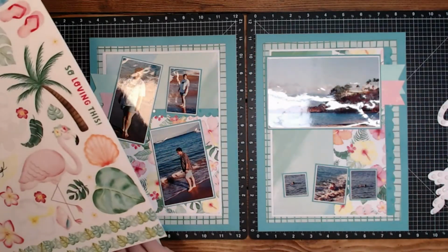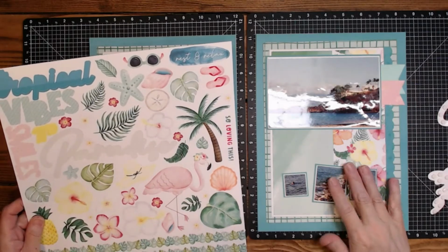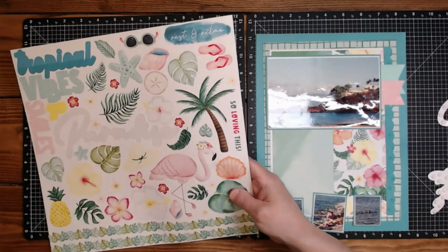Grab the sticker sheet. And I think before I do anything, I want to put something.